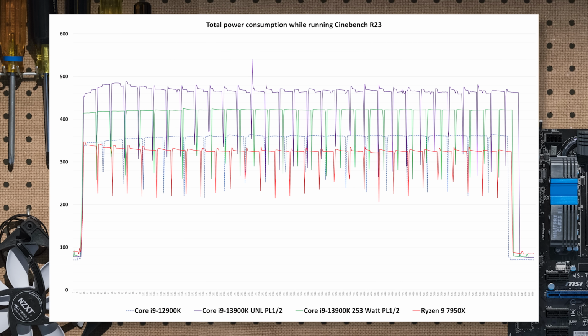Okay, well, what about if you run this test with a different benchmark? Are you going to get the same results? So next up here, we're seeing Cinebench R23, and not that different. Again, we're seeing the 7950X, even though people were screaming about how much power it used. When you're comparing it to the 12900K and 13900K, I probably would say, yeah, okay, that's not that bad actually.